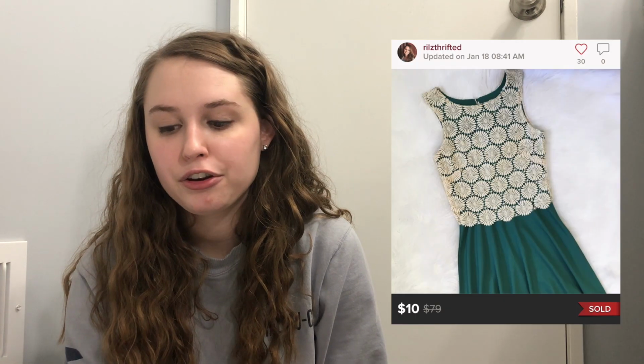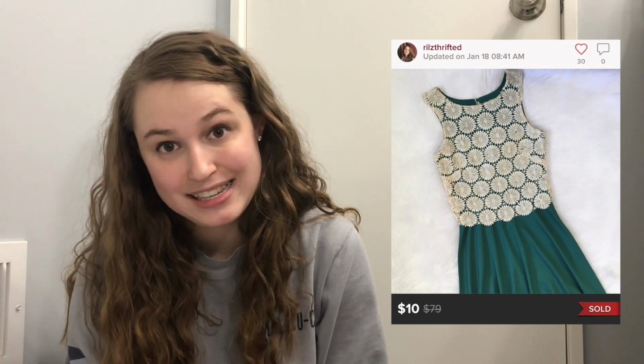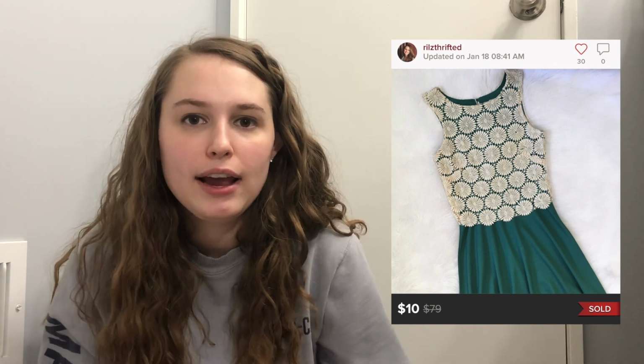So next up on the 18th, I sold this ModCloth crochet teal floral casual dress. I don't find a whole lot of ModCloth, and I picked this up over the summer because I was just excited to see a ModCloth brand. And I was rolling to the checkout and a new rack came out and I just kind of peeked at it. I was like, oh, ModCloth, and threw it in my cart. I didn't even look at it.